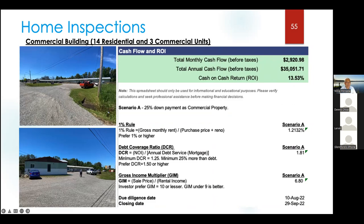I'm wholesaling this project for $950,000. So this is a cash flowing property. It's cash flow for $2,920, 13% return on investment. The interest rate I use for this is 4.5%. 1% rule, nasa 1.2 siya. Debt coverage ratio should be 1.5 or higher, it's 1.81. Maganda, it's good. Gross income multiplier should be under 9, so 6.8, so it's even better. So maganda, pasok na sa criteria.